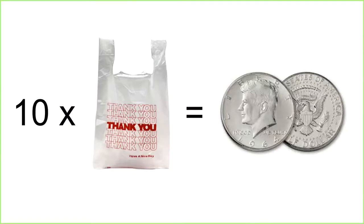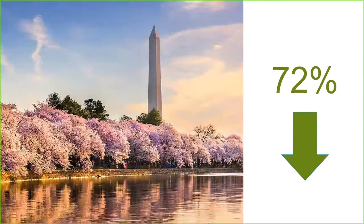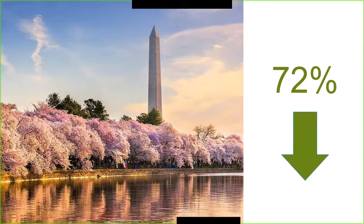But yet, it had huge impacts. In the city of London, the year after it was introduced, the 7 largest grocery store chains saw an 83% reduction in plastic bag use in the first year. DC had similar numbers, but what's interesting about them is that when they went to clean up the Potomac, the year after the bag tax was introduced there, they saw a 72% reduction in the plastic bag trash that was found in the Potomac.